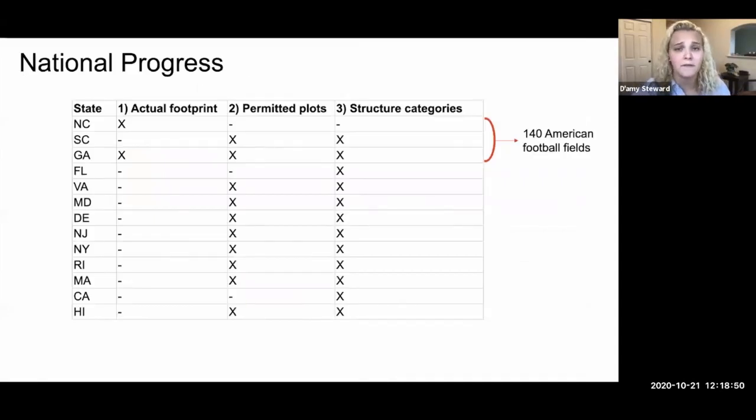I would like to mention that off the coast of North Carolina, South Carolina, and Georgia, our calculations yielded a benthic footprint equivalent to that of 140 American football fields.